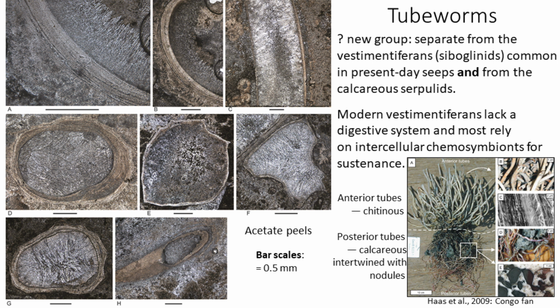And the ones that occur in the seeps today are cyboglinids, this group. And the ones we've got are probably different to this. The molecular phylogeny of these suggests that they arose in the Jurassic. We're in the Permian. And the molecular phylogeny of the serpulids extends it a little bit lower, I think into the Triassic or into the late Permian. We think we've got a group that is somewhere between these.